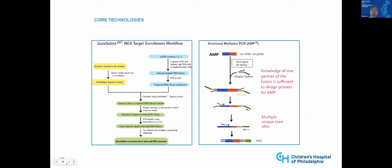It's like a low density array. Not only can you look at the log-R ratio, but also the B-allele frequency. This is important for pediatric cancers, which often have ploidy changes. We also put in the SNPs as one of our QC measures for patient ID. We ID them separately, and we bioinformatically put them together to make sure the data we pull out is from the right patient.